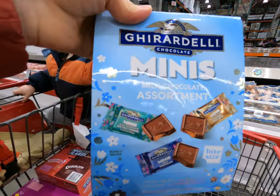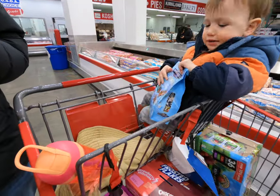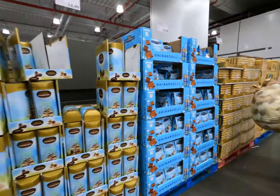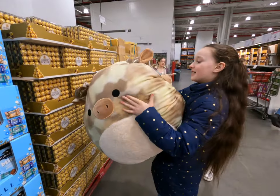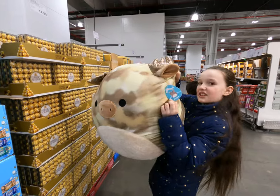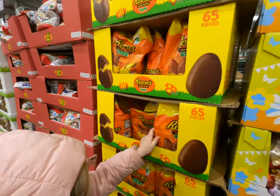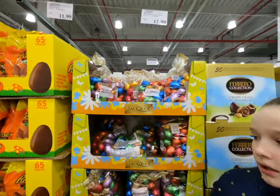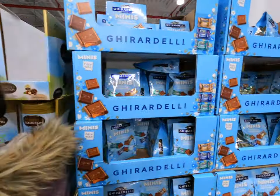Kids wanted to get these Ghirardelli chocolate minis. They look like spring. What did you find? Is that a cow or something? It's like, I don't know. This is the one I already have. It's called Gregor. That's a good name. It's like an egg. Oh, yeah. But those are for Easter. The size was so big. Have some serious Easter candy action going on here. Crispy eggs. Those look good.